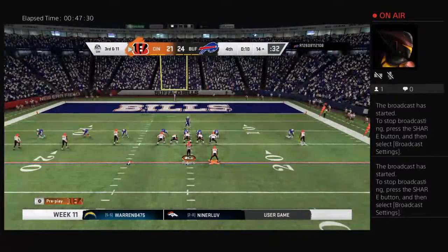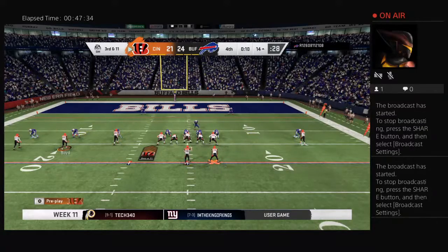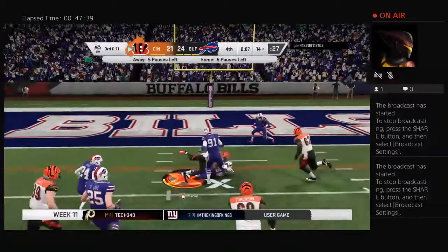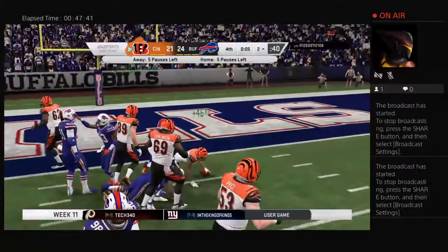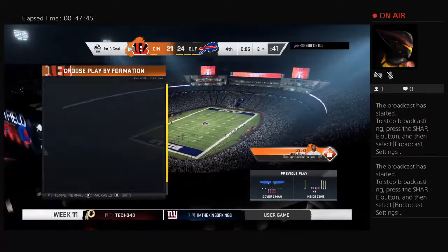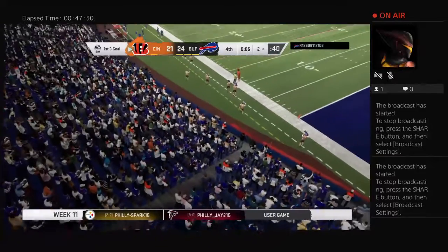Ninth play of the drive coming up, and certainly not an easy one on 3rd and long. They go back to the ground now with Mixon. And he'll be taken down at the 2-yard line. And now the timeout call. So 5 seconds left, and a field goal would send us to overtime.